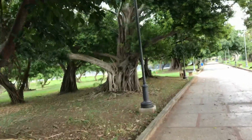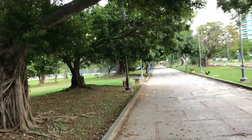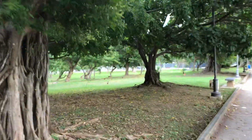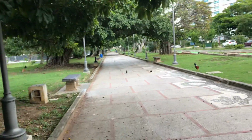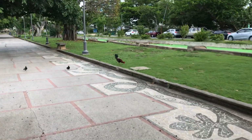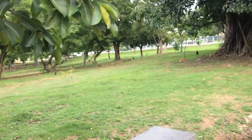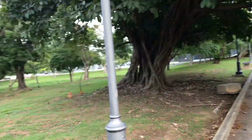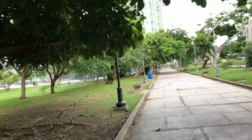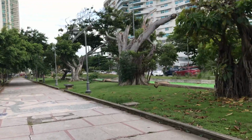There's just so many chickens in this park. I guess they must not need a whole lot of space, because it is a decent sized park, I guess, but there's just a lot of these guys. They seem pretty self-sufficient for the most part. Yeah, I don't think it is Banyan.